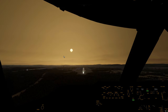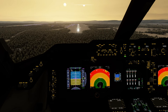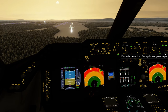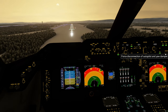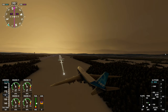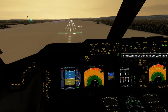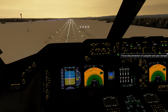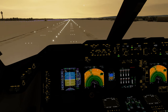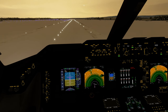Just going to reset so I know I'm in the right position. What you need to get ready for here is you need to disengage the autopilot as you land, so get your mouse ready on there. Let's see if the landing is going to stick itself without me doing anything. 200. Disengage the autopilot. 100. 50, 40, 30, 20, 10. There we go. Am I disengaged?